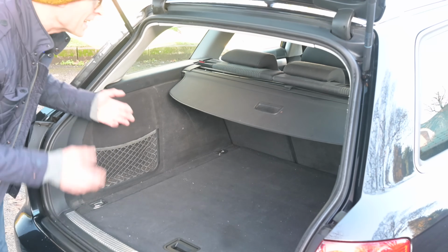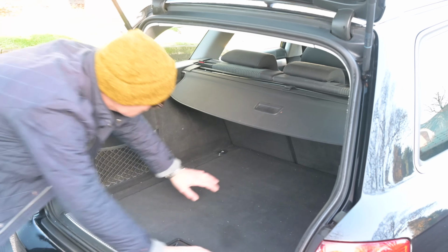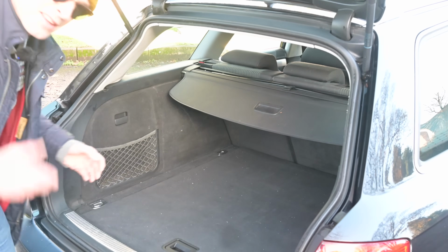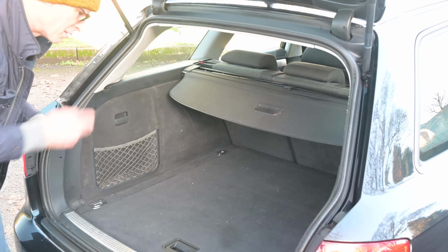Now the boot on this thing is more than generous. It's 442 litres with the seats up, 1184 with the seats folded down, and it goes back a really long way. So you can put a lot of stuff in here. And there's lots of extra practicality in here. We've got little discreet side pockets so you can tuck away your fire extinguisher, first aid kit, or hide any odds and sods you don't want prying eyes to see.